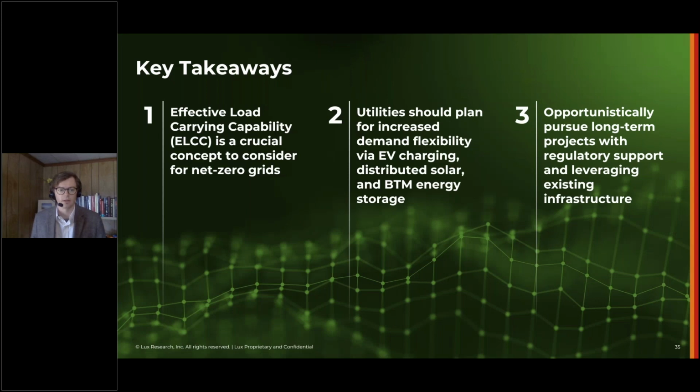To conclude today's webinar and leave you with a few thoughts, one is that the big challenge in a net zero grid is reliability. And when we think about reliability, technologies that improve the effective load carrying capability of renewables projects is really critical to building net zero grids that are both reliable and low cost. Today, the biggest opportunity is to start thinking about demand flexibility, but think about novel sources of flexibility, things like EV chargers, behind the meter batteries, et cetera.